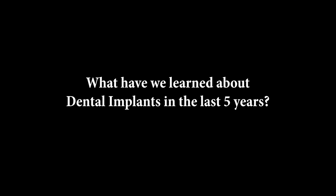We've learned some really exciting things about dental implants the last 5 years. One of them, you have to think about the two parts of dental implants. One part is the way the dental implant interfaces with the body, in other words, its attachment to the bone. And the second part is how do we attach our crowns, our prostheses, to the implant. And in both categories, implants have made some really incredible changes in just the last decade or even 5 years.